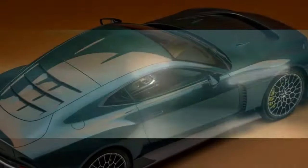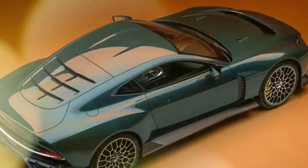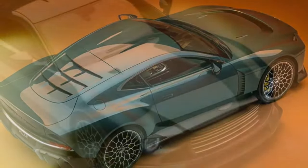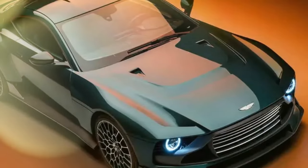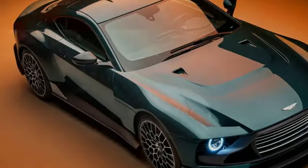Starting the Valour is an event in itself. A gentle press of the crystal starter button brings the V12 engine to life with a bark that quickly settles into a hum. Despite the powerful soundtrack, the car's compact size is surprising, creating a delightful contrast. Engaging the clutch reveals its balanced weight, neither too heavy nor too light. The wooden gear stick provides a satisfying, notchy shift with a short throw.